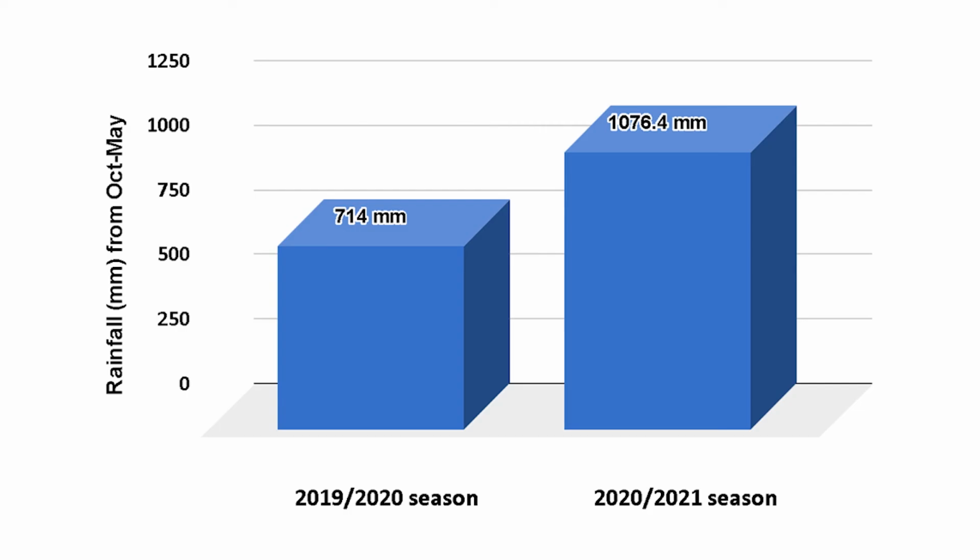Here are snapshots of the results generated. We start with the ecological considerations. We begin with the rainfall. The second season was generally a wet one, with a total rainfall amount of 1076.4 millimeters compared to the first season, which was relatively dry.